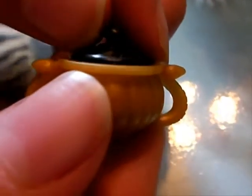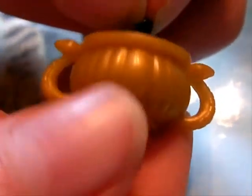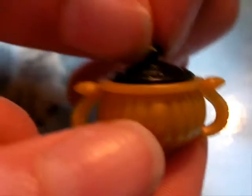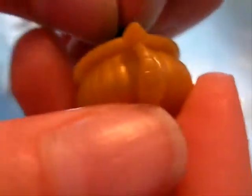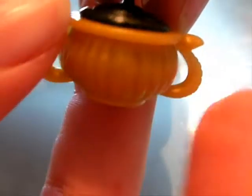So this is a little makeup pot, which has snakes for handles. Yes, I like the design of the pot. It reminds me a bit of a pumpkin, actually. It does look a little bit like a pumpkin.